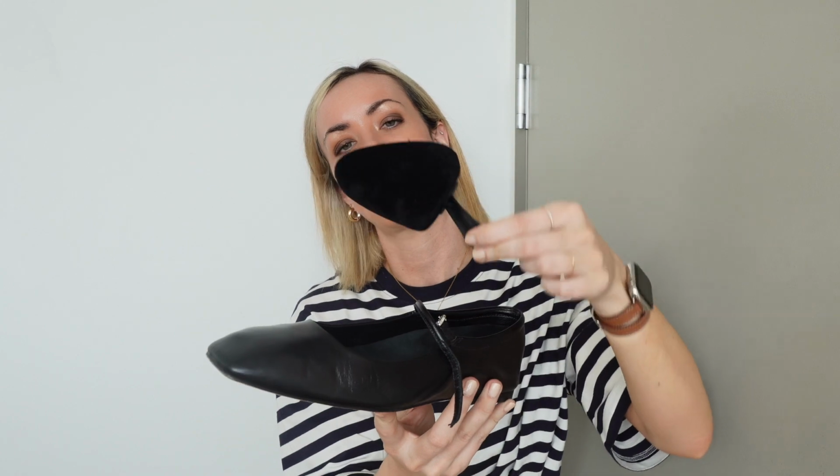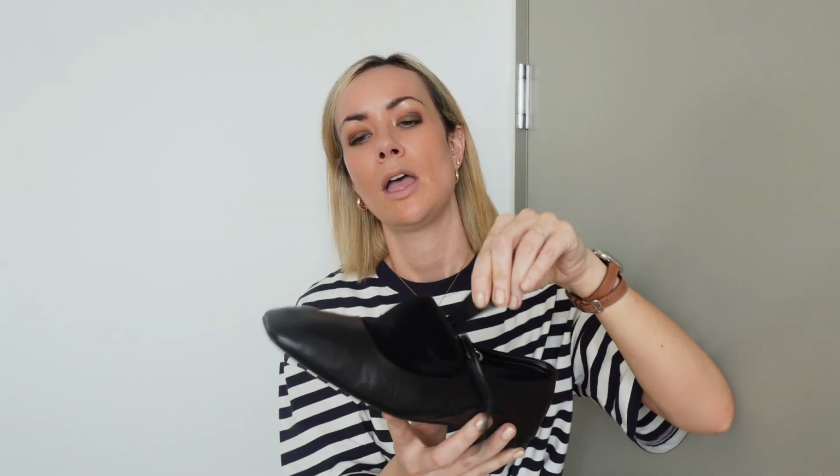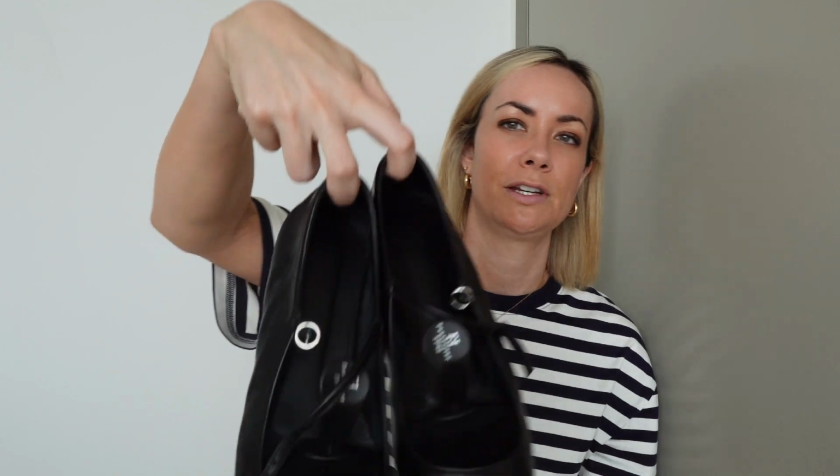So sizing is very consistent, which is fantastic. And another plug for my video, if you didn't watch it, about taking care of your clothes, I have these little inserts for all of my ballet flats and heels and stuff. So I do just keep them in here so that this beautiful toe is preserved over time. And if you're wondering what the heck was inside of these shoes.